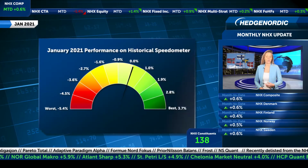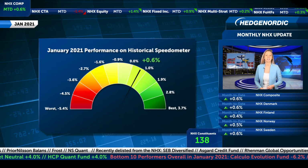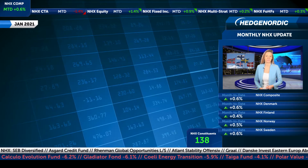Having closed the books for 2020 at an all-time high, Nordic Hedge Funds started strongly into 2021. The Nordic Hedge Index Composite edged higher and gained 0.6% in January. The advance was supported by most of the sub-strategies.